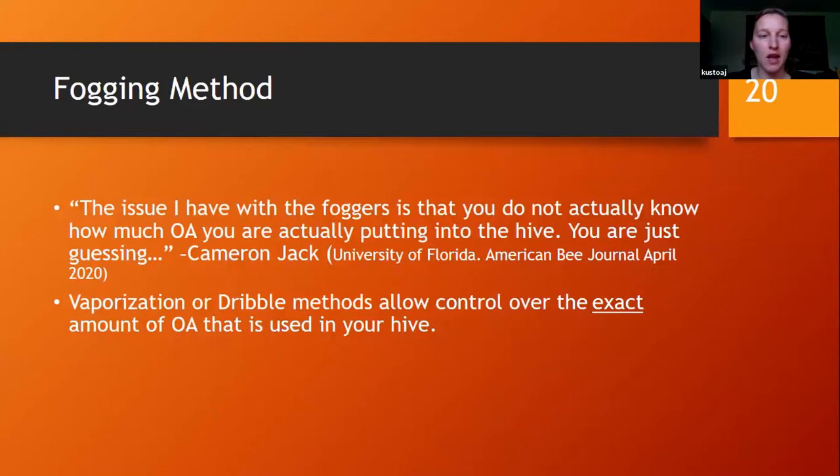His name is Cameron Jack, and he just writes, "The issue I have with the fogger is that you do not actually know how much oxalic acid you are actually putting into the hive. You are just guessing. Where the vaporization or the dribble method allows complete control on how much oxalic acid is going in your hive." And one thing we know as beekeepers, like I said before, there's so much that is out of our control. With beekeeping, this is something you can control.